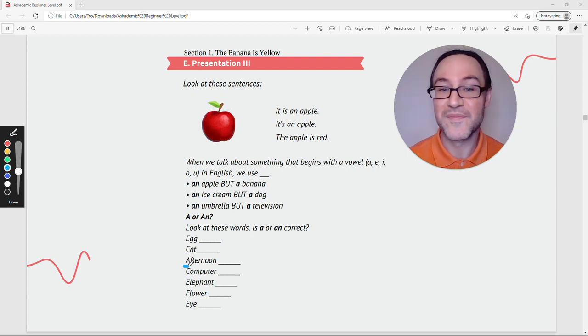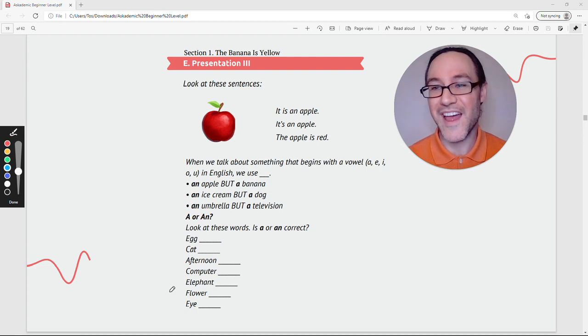Afternoon. An afternoon. Computer. A computer. Elephant. An elephant. Flower. A flower. Eye. An eye. Very good.